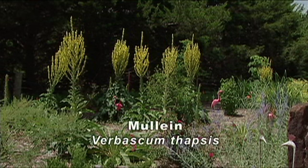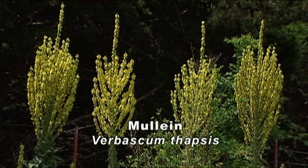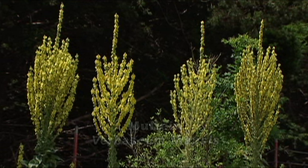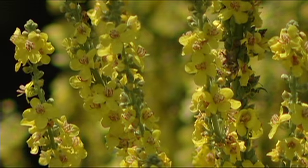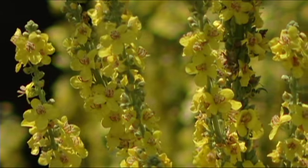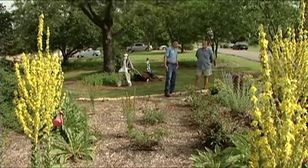This is an introduced plant that's kind of naturalized all over the country, Verbascum thapsus. And it's very statuesque. Some people consider it a weed. We really enjoy this, especially Theresa. This is one of her favorites. She wanted to be sure and have this looking good when you came out because she really likes to promote it, and it does look good.